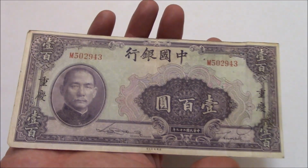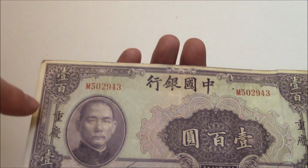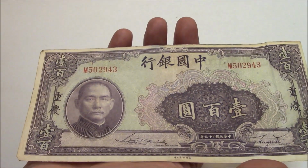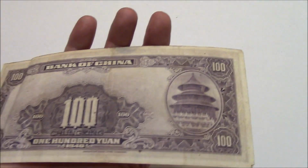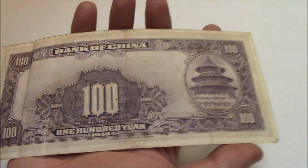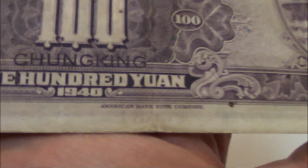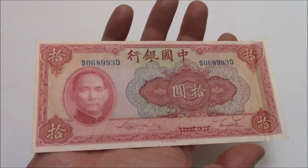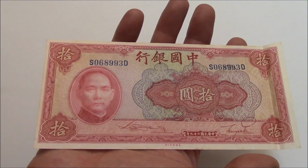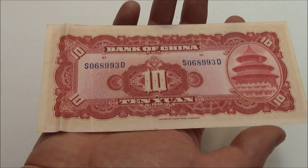Okay, here's another large note. This is from 1940. Sun Yat-sen at the left, and they call this the Temple of Heaven. 1940, Sun Yat-sen at left, and Temple of Heaven, Bank of China.